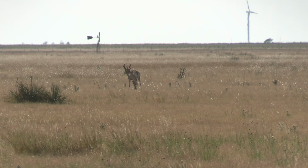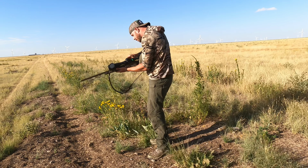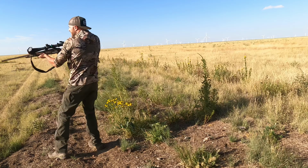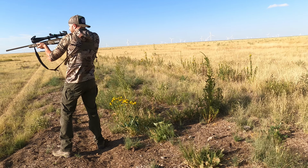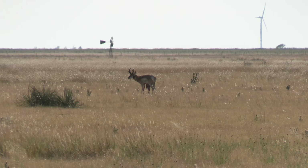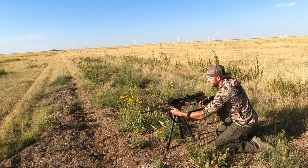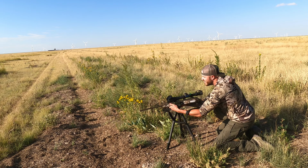You hit him. Shot. Don't shoot him. Just wait. Go ahead and reload. Okay, don't shoot him. Oh, he's hanging low. Make that shot count. He's done. Make that shot count. Make it count. You got time. Don't ruin the meat. Just make it count.